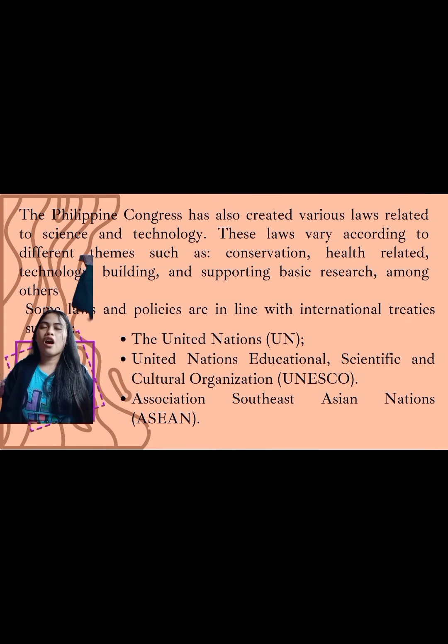The Philippine Congress has also created various laws related to science and technology. These laws serve as a legal framework for science and technology in the country. These laws also vary according to different themes such as conservation, health-related, technology building, and supporting basic research, among others.